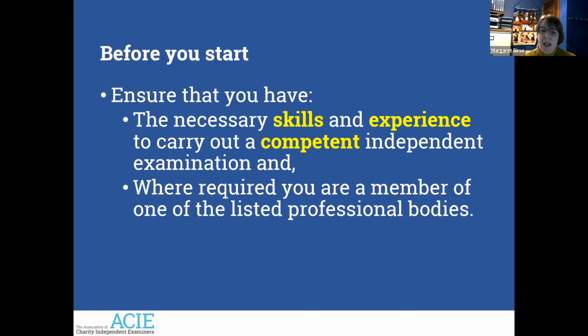This session is just a taster of what undertaking an IE entails. However, ACIE do offer a 2-day course in undertaking independent examinations for charities preparing fully accrued accounts, and also for receipts and payments accounts separately. And hopefully, if anyone wants to do that course, you will go away feeling that you have at least some of the skills necessary to carry out a competent independent examination, although it's always the case that practice makes perfect, and the more examinations you do, the more experience that you're likely to gain and become better at examinations and more competent as you build your skills and knowledge.